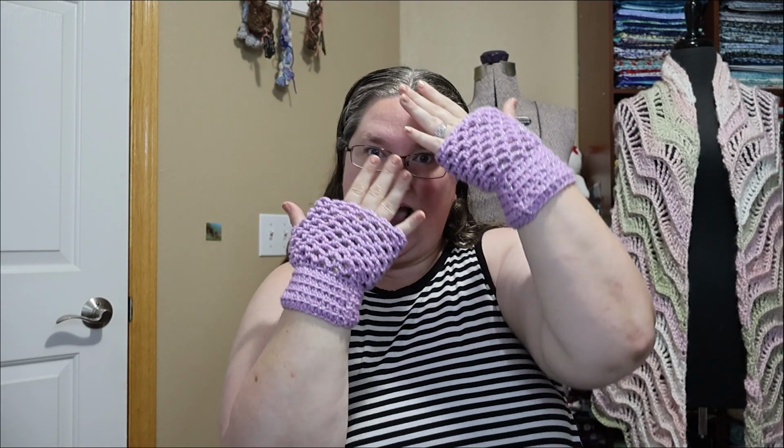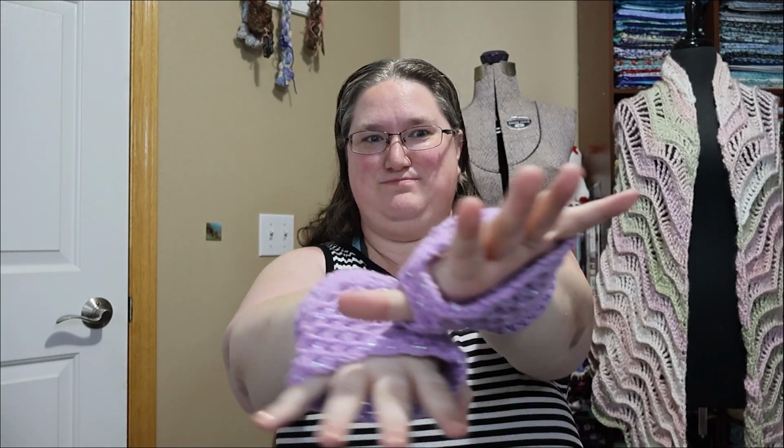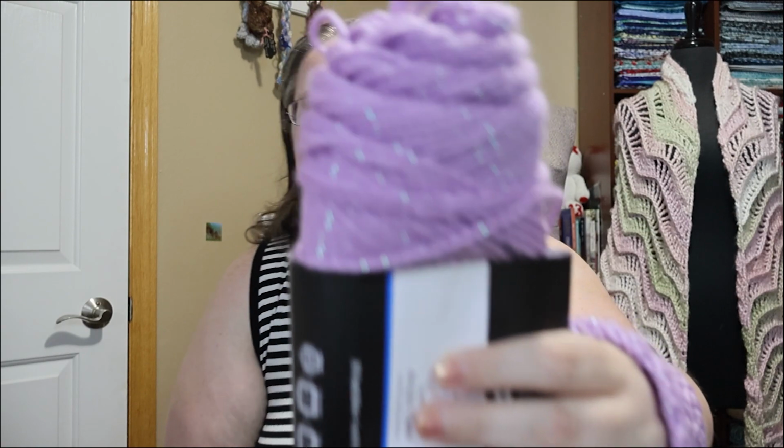So, I went into ye olde stash and found... I feel very 80s. I feel like I belong in a music video, but... Lilac Sparkle Mesh Hand Warmers. Oh my goodness. So this is using the Mainstays Sweet Violet. It's a light purple with an iridescent shimmer in it. I love this. I made Bingo a dress out of that. Adorable.